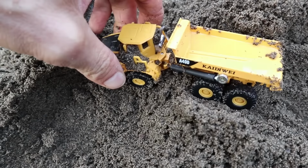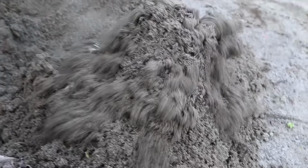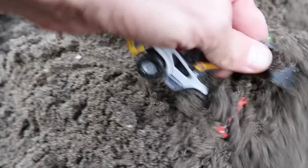Aren't these trucks cool, bro? Yeah, you guys, these trucks are so cool. Where's the excavator? I don't know. Did the ghost bury him? Maybe. Let me dive in. Take him out to see. Dig him out. Axel's burying him faster than I can dig him out.